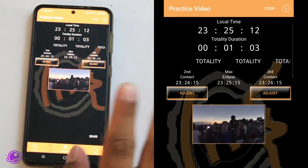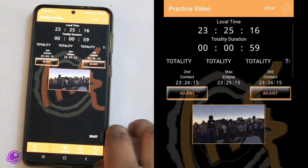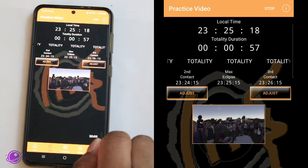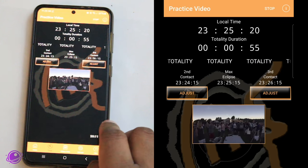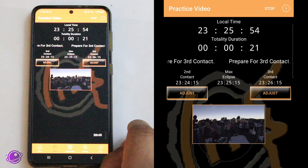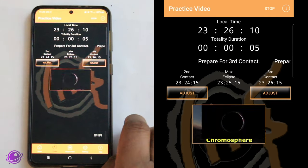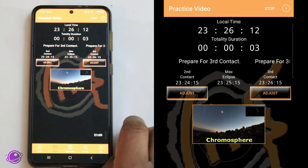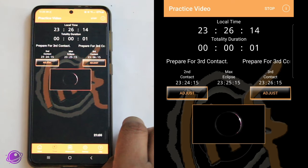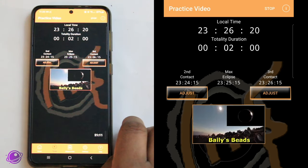5, 4, 3, 2, 1. So that was a totality bell, and... Observe the horizon. Third contact in 20 seconds. 10, get your glasses. 5, 4, 3, 2, 1. Glasses on, glasses on, glasses on.